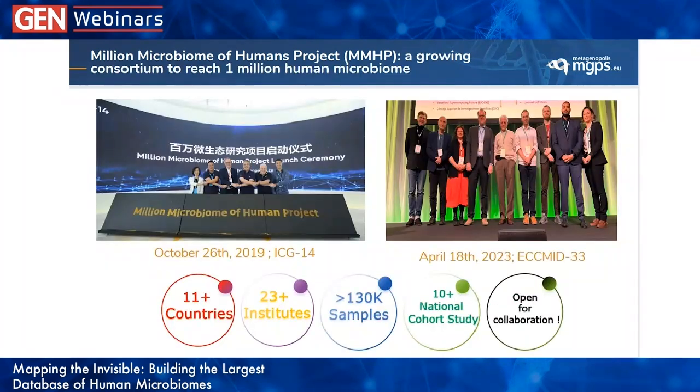So this Million Microbiome project was launched in 2019, and to this day, 11 countries participate, which represents more than 23 institutes. More than 130,000 samples were collected and analyzed from more than 10 national cohorts, like the French Gut.